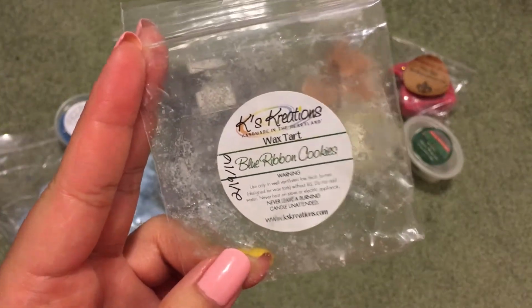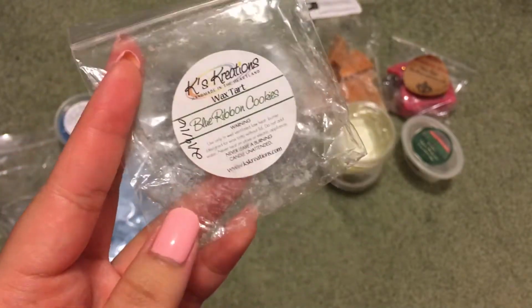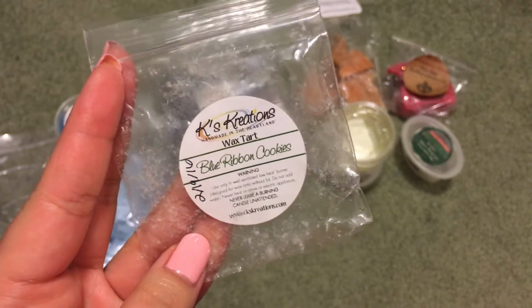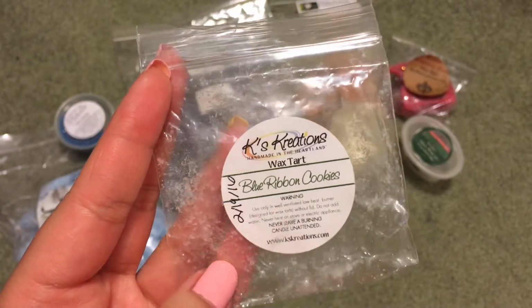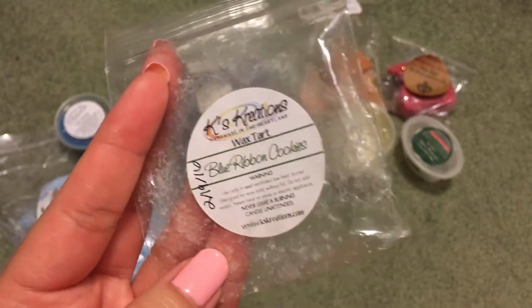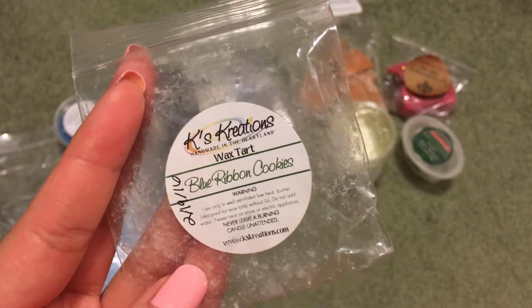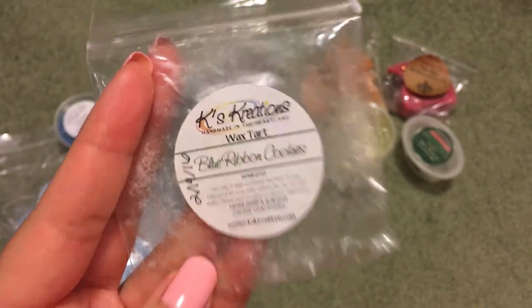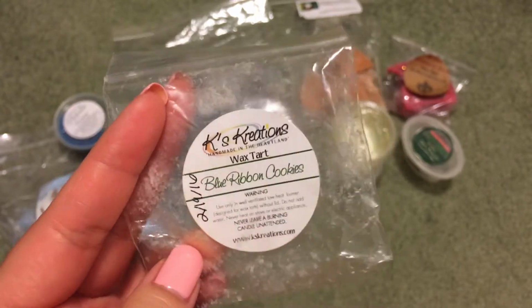I was afraid that this one was going to be a dud when I warmed it, but this was so good. It was so strong. It was just such a good cookie scent. It wasn't too heavy where it gave me a headache, and it wasn't too vanilla-y to where it just smelled like a generic vanilla bakery scent that Bath and Body Works kind of does, like those cookie scents, which is just a really intense vanilla bakery. This one was just a really, really good sugar cookie, and I believe this is a house blend.